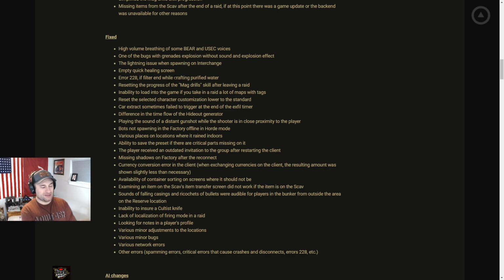Bots not spawning in the factory offline in horde mode. I've seen some people saying they were having issues with that. Various places on locations where it rained indoors. I'm guessing like interchange in the parking garage, it would be raining inside. So that's cool.